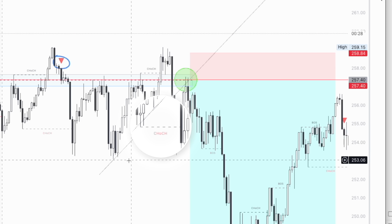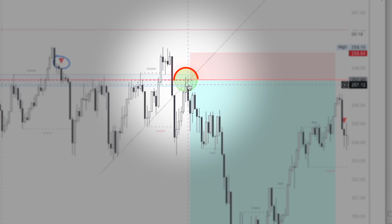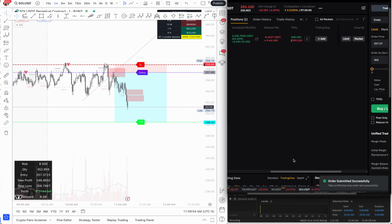And I was able to see that beautiful change of character right to this area. Price breaks underneath that and comes in and retests the opposite side of that previous support. I was able to tap perfectly into this amazing level and make over $3,200 in basically 25 minutes.